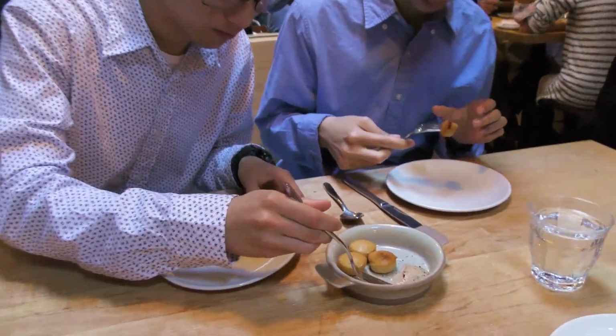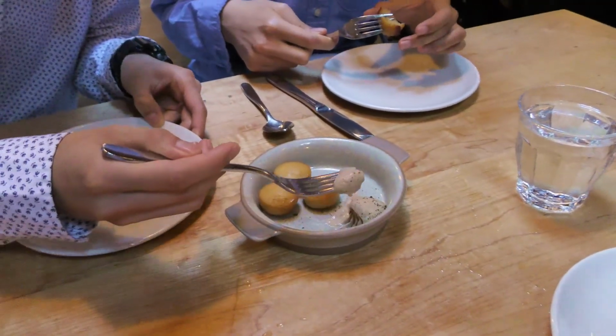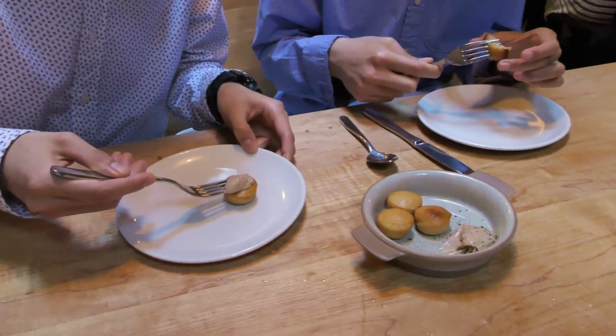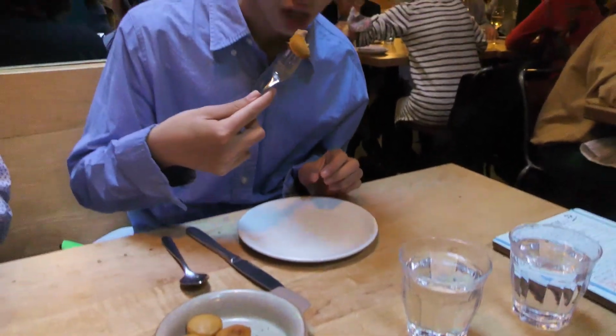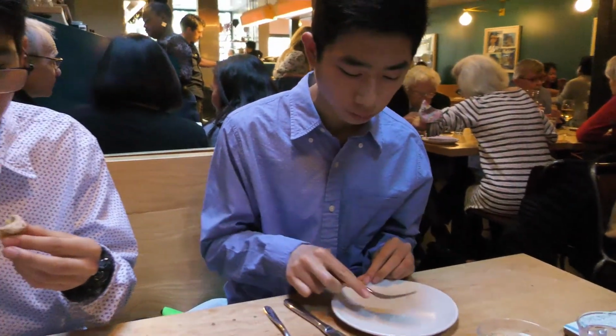For our first dish, we have almond financiers with duck liver mousse. The mousse was very rich and had a lot of duck flavor, but I felt like it was overly salty. The financiers went well because they were slightly sweet and had a texture like cornbread.